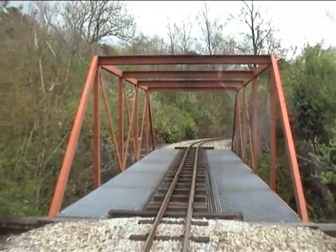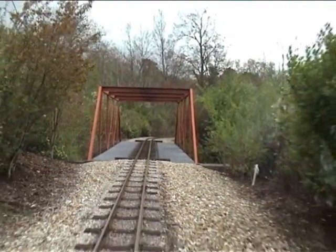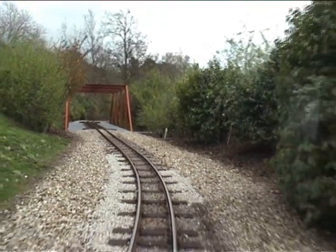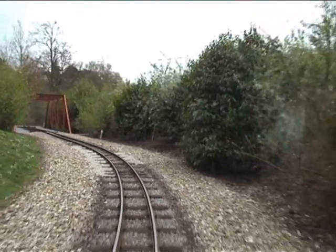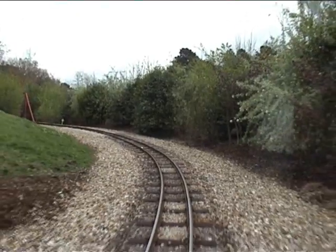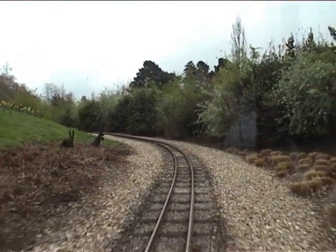Over the viaduct and up to the North Lake, where, to our regular passengers, I must apologise, we won't see the Lake Moss Monster. I'm told it's on holiday visiting a relative in Scotland, but I think it's probably being repaired. It's been in the water too long, it's got a sore bottom. And it will be back soon.